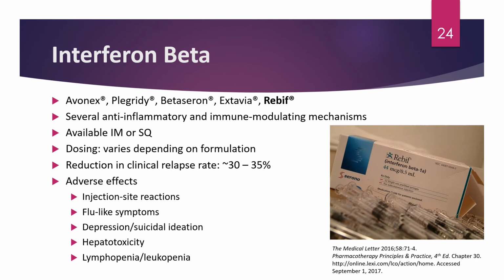Interferon Beta. There are many different brand names of this one. The one that we'll just focus on for our purposes is Rebif. But you might see any of these names, so just be cognizant of that. Rebif is the only one I want you to focus on, though, for the purpose of this talk today.